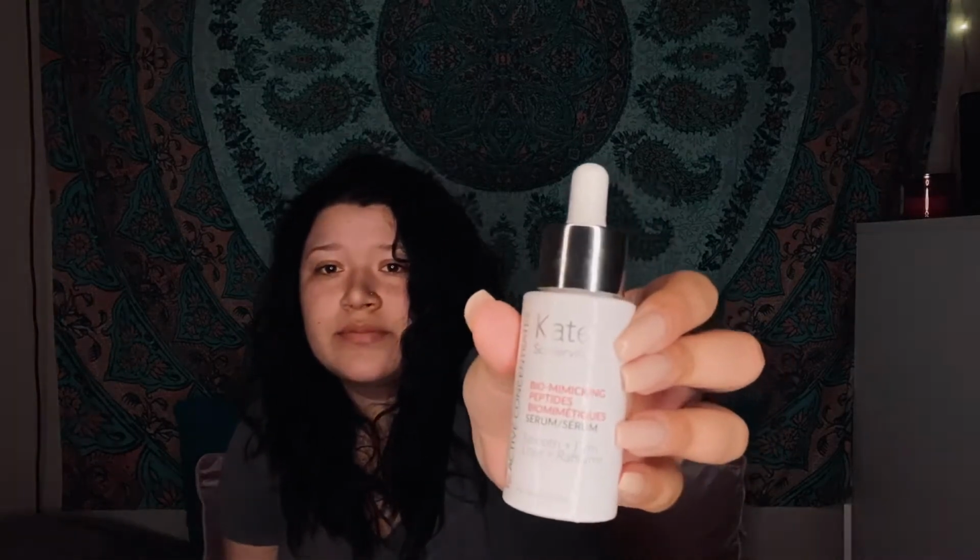That's also a time where you can add any serums that you want. I just got this serum. It's a bone mimicking peptides serum. I don't know, some people use them, some people don't. I'm just trying it. I don't know how I feel about it yet. But this is all around the time where you would want to use the serums that you have.